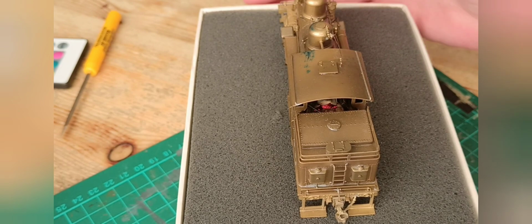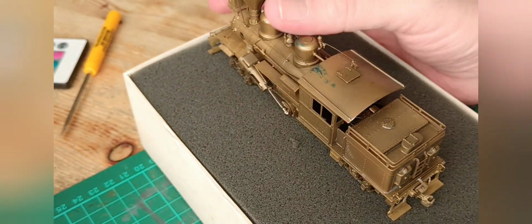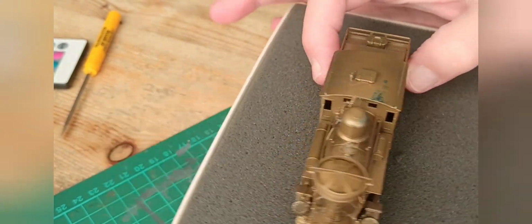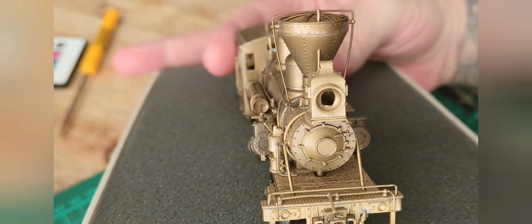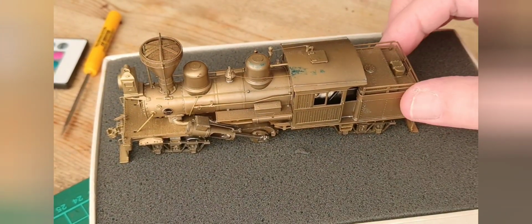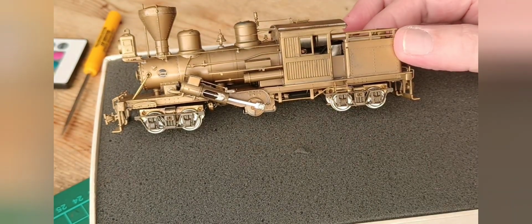Just got a little spin round. The sanding tanks at the back, little ladders. Brass couplers, might change them out. So there she blows. Going to have to come up with a name for her. She's going to get a nickname. I'll figure that out.